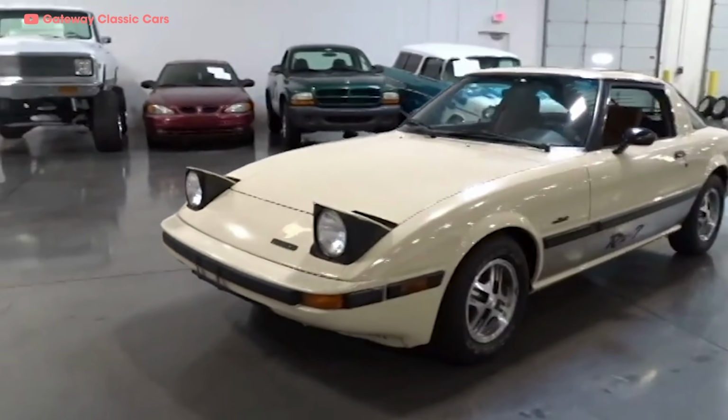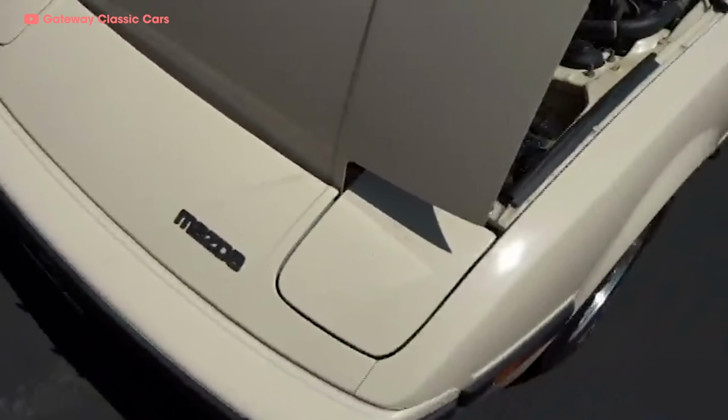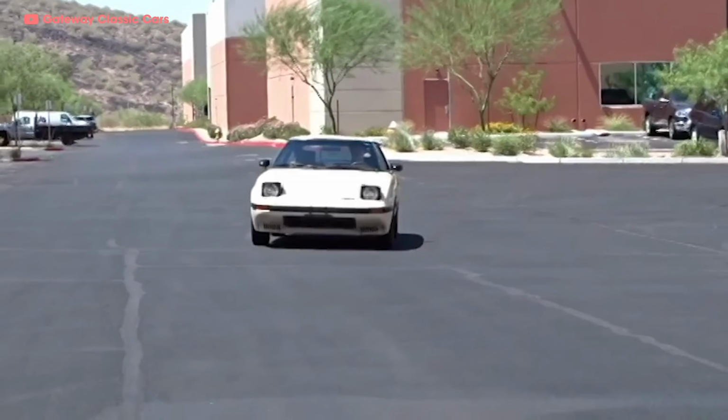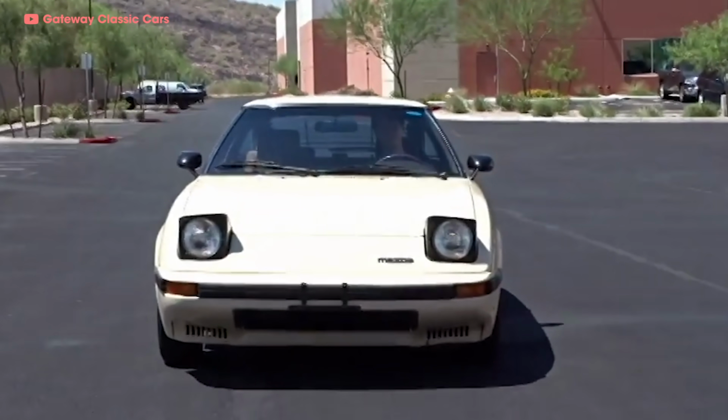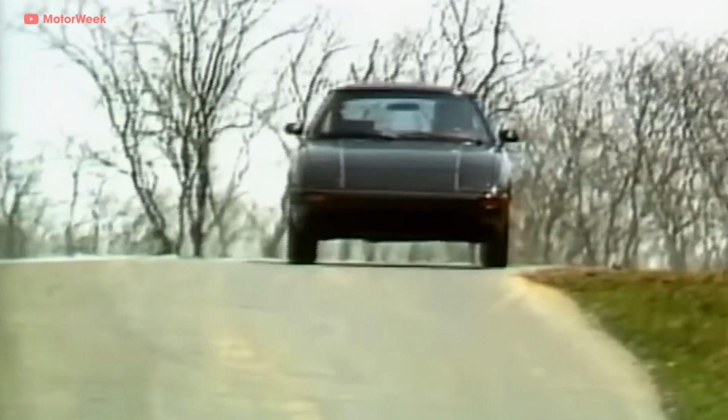Mazda wasn't worried though, because what it lacked in performance technology, it made up for in weight distribution. She's a good looking girl, she's got good weight distribution. Now, because Wankels are so small, Mazda could put it low in the car and behind the front axle. They called it a front midship design. And it meant that the RX-7 had a near perfect 50-50 balance and a very low center of gravity.